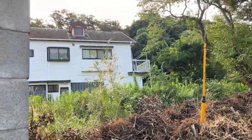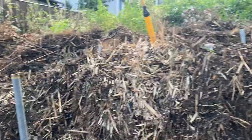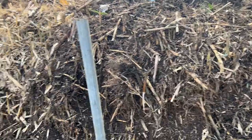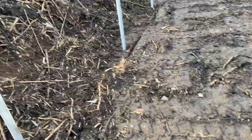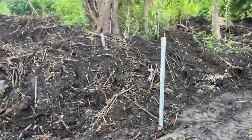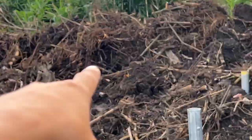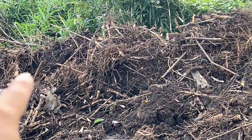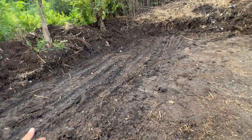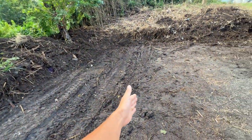It's gonna be a 3 meter tall wall. Pretty good. That was a lot to do. Bamboo roots are insane. You guys probably can't tell, but it is insanely strong. They all connect to each other, like the roots connect. Insane.